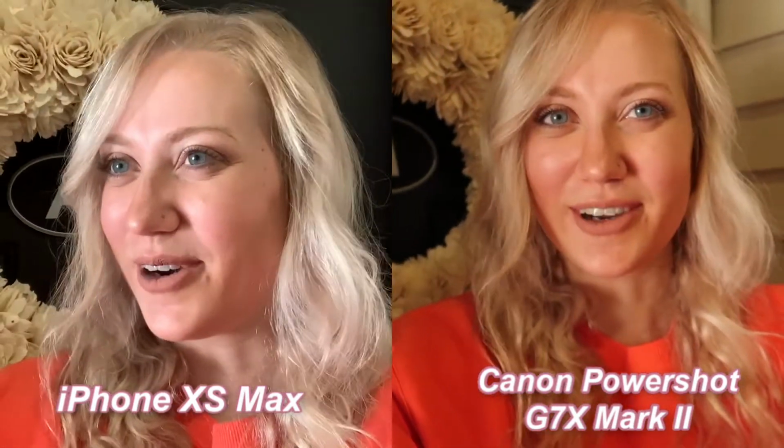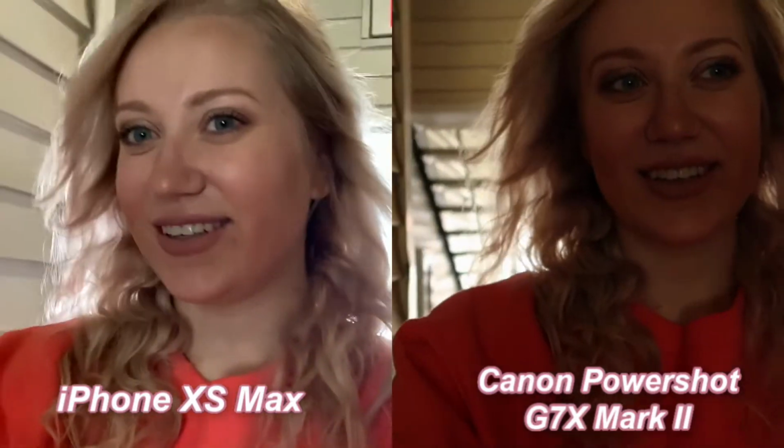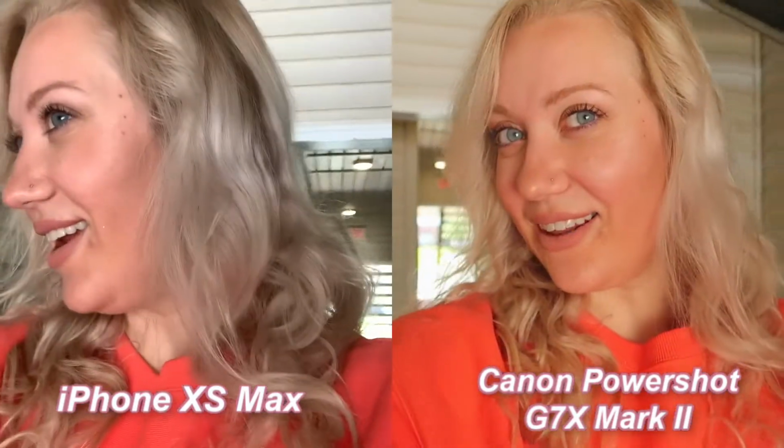Okay, so now I'm going to walk around outside a little bit. Right now I'm still in a shaded area. In the Canon, it just looks a lot smoother.